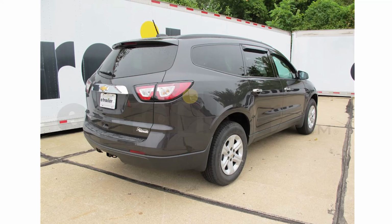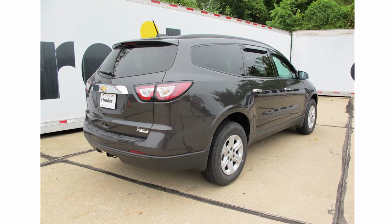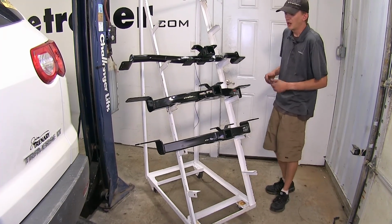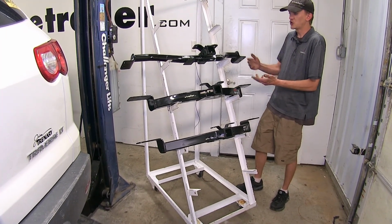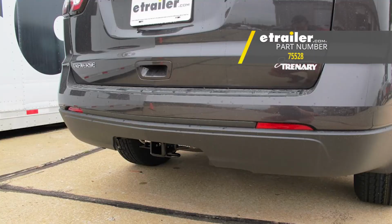Today in our 2017 Chevrolet Traverse, we'll be having a look at our best trailer hitch options. We have 3 different hitches here today. All 3 of these are Class 3 2x2 inch receivers. On the top, we have the Draw Tite. This is part number 75528.